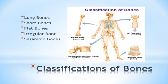Examples of short bones would be the talus in the foot. The tarsals are another example. They are primarily cancellous or spongy bones covered with a thin layer of cortical bone. Flat bones are things like the ribs and the sternum. Primarily two layers of cortical bone with a layer of cancellous bone in between. They typically function to protect internal structures, and they offer real broad areas for muscle attachment. In the lower extremity, the pelvis is really the best example of a flat bone.